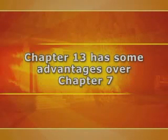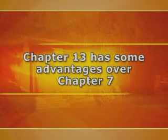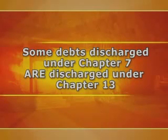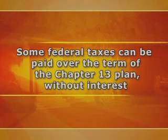property. Chapter 13 can be a better choice than Chapter 7 for those who are behind on their home mortgage or their car loans, as well as for other reasons. For instance, some of the debts that cannot be discharged in a Chapter 7 can be discharged in Chapter 13. Also, the debtor can pay some non-dischargeable federal taxes over the term of the Chapter 13 plan without interest.